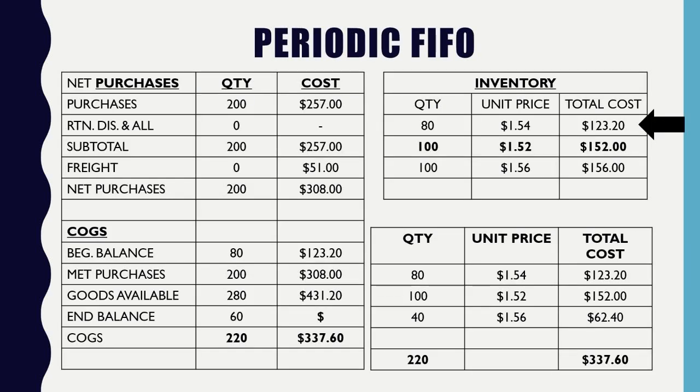So now we're introduced to the second half again. We're going to plug in our information from the purchase expenses table above to get a grand total of our net purchases. I should have 200 items giving me a grand total of $308. Now we're looking at beginning inventory, which we do have. It's 80 units at $123.20, which we pulled from our previous worksheet. I'm going to add my new purchases to give me the total goods available to sell: 280 items, costing me a grand total of $431.20.